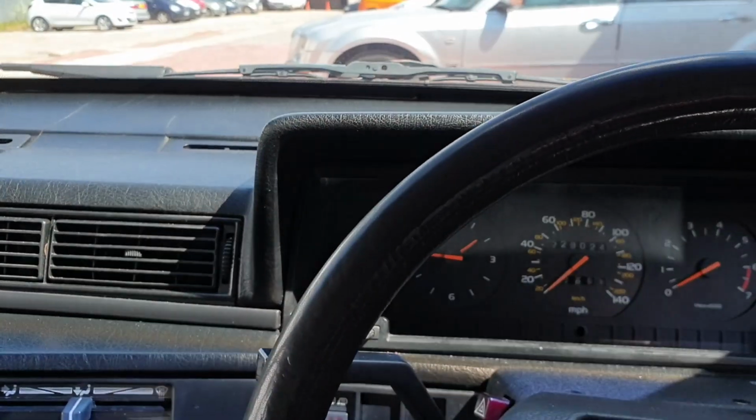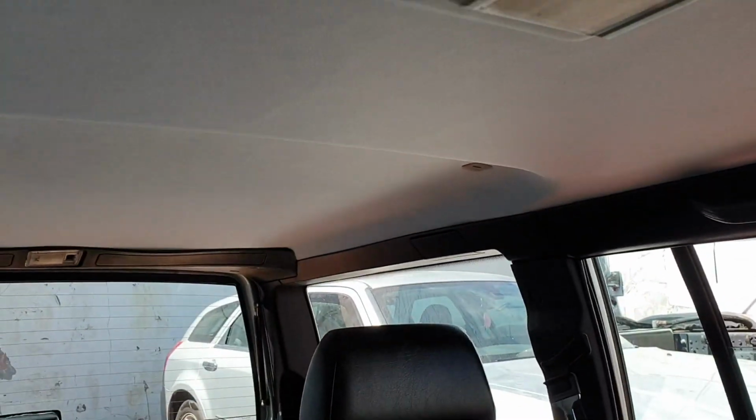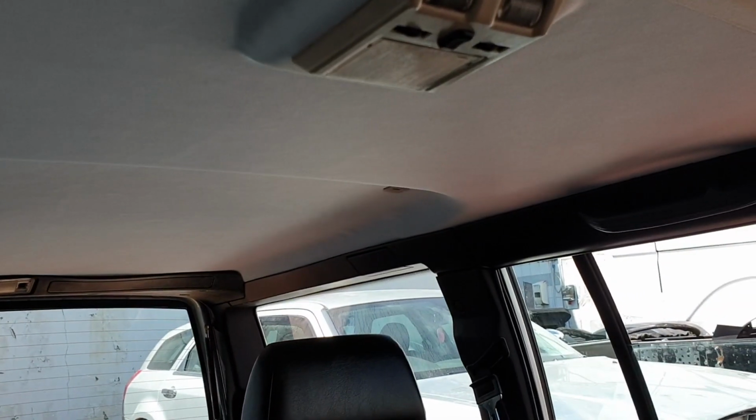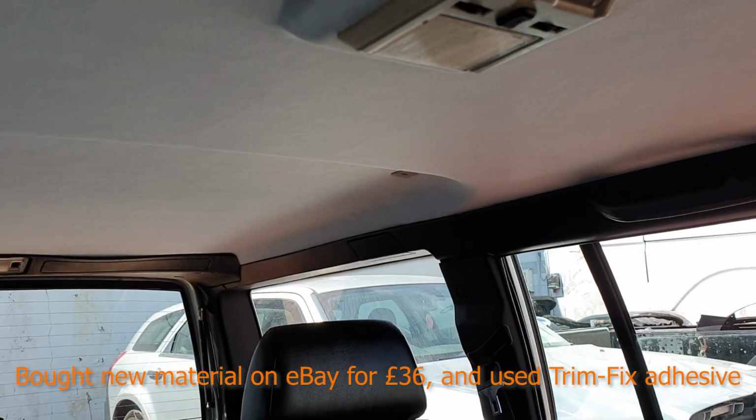One of the big things that was wrong with this car was the headliner. So the headliner was disgusting before. Put quite a lot of effort into fixing that. It's a bit of a task, but doable for the home DIY sort of person.